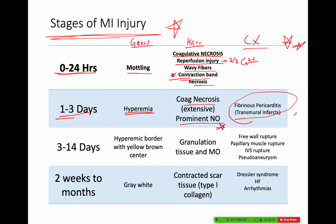During the first 3 days is where we can see fibrinous pericarditis. Okay, fibrinous pericarditis is essentially just an inflammation of the pericardium. And so we should see a patient that has all those classic symptoms, you know, has that chest pain that gets a little bit worse when they lean forward. They're going to have that pericardial crunch. And so that's our fibrinous pericarditis. And that's got to be in the first 3 days.